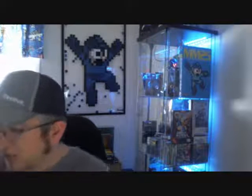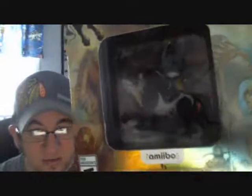First thing first, the beginning of the month, I didn't pre-order this, but the day it came out, it was on a Friday, so I had the day off. I ran to GameStop, and luckily they had extra copies of it, so I was afraid this was going to sell out. But that is the HD remix of Twilight Princess for the Wii U, and it comes with an amiibo. And I don't know if you guys can see, but it's just really detailed. One of the most detailed amiibos I've seen.